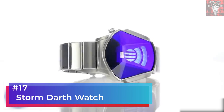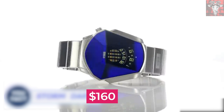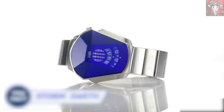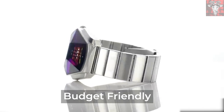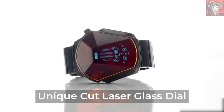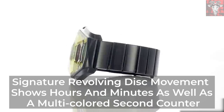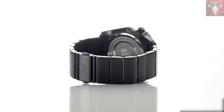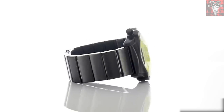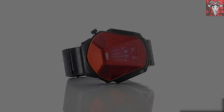Or if you're like me and want things to be as simple and cost-efficient as possible, you may just want to stick with the Storm Darth Watch. Still stylish, still tells time, and costs way less than the last one. Come on, pretty much everything nowadays costs an arm and a leg. Do we really want to go all out for a watch? Save that for when you're trying to impress your crush by taking her on an expensive date you definitely can't afford.